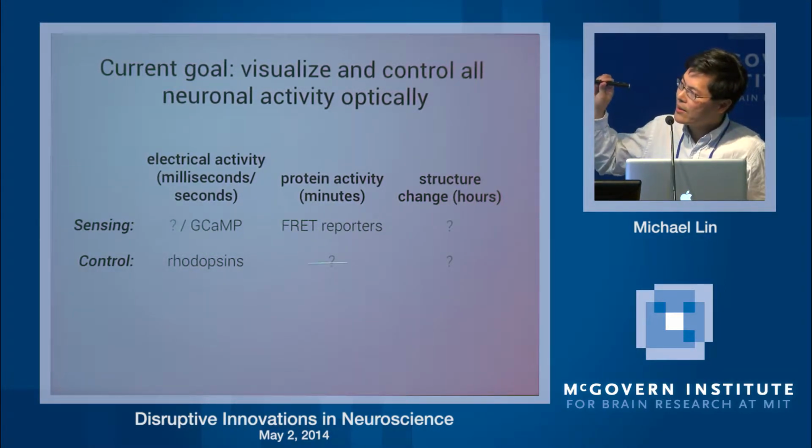On the sensing side, our lab has identified some holes in our toolbox that we would like to fill. Besides GCaMP, which is a sensor of activity but uses calcium as a proxy for electrical activity, we would like to make sensors that are very robust and have millisecond kinetics to really look at the fine timing of neuronal electrical impulses. And then on this time scale of events, where electrical activity is fast and protein activity is of moderate speed, on the order of minutes, more stable changes in the nervous system, such as structural changes to the synapse, are on longer time scales of hours. We have some general methods, such as FRET reporters, to look at protein activities, but we don't really have well-established methods to look at long-term structural changes.